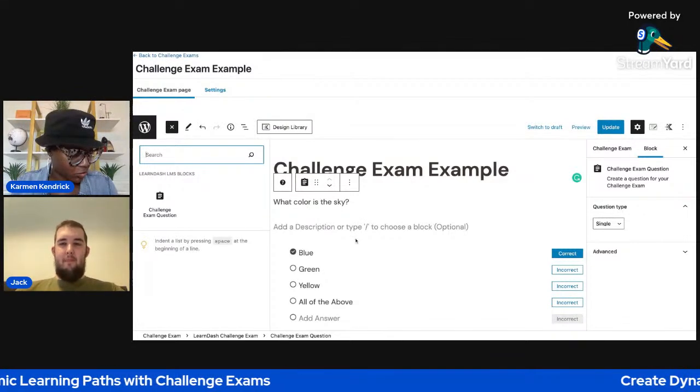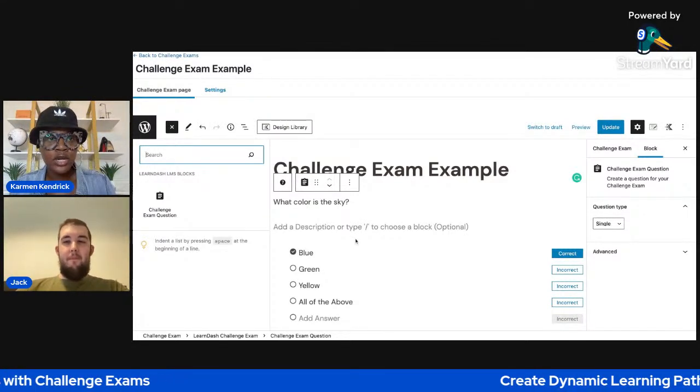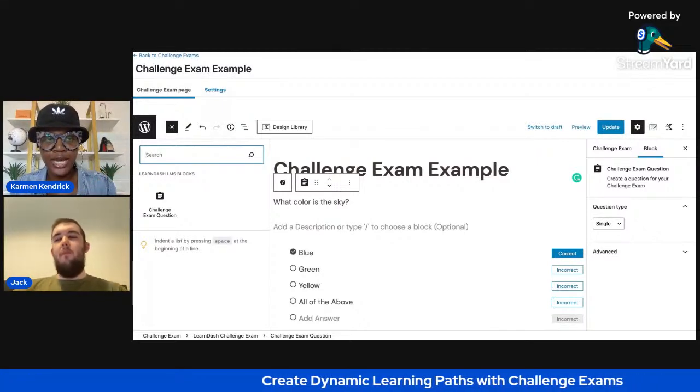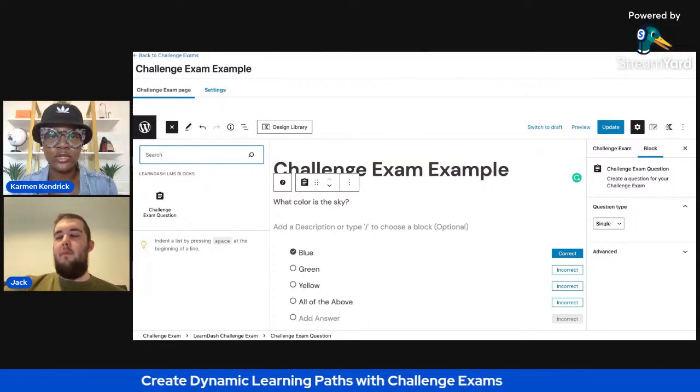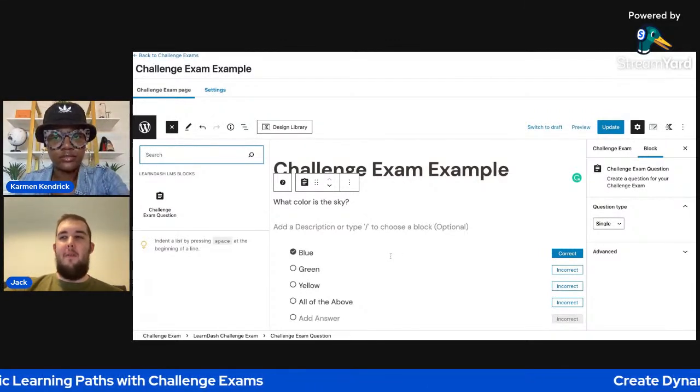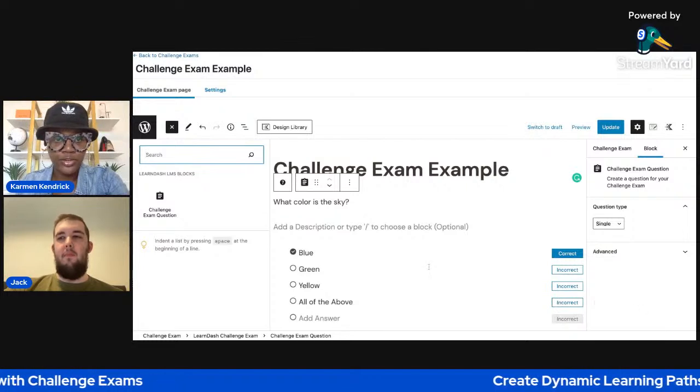And there was a quick question. Will this work with Elementor? So would you have to build it with the Gutenberg blocks, or would you be able to kind of do it on the front end with Elementor? No, you have to build it in Gutenberg. You can't build it in Elementor. Okay, and that makes perfect sense.